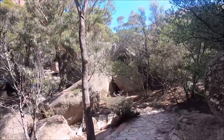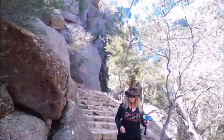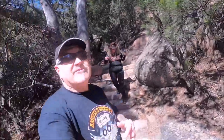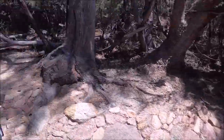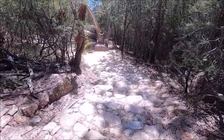So we'll turn you off here because we're on the track back down all these steps, which is going to be a fair bit quicker than coming up. Don't you think, babe? Yeah. How many rocks must a man walk down before he's classed as a man? The answer, my friend, is blowing in the wind. But my word, there are very many steps. I think she was right when she said 400 and something.